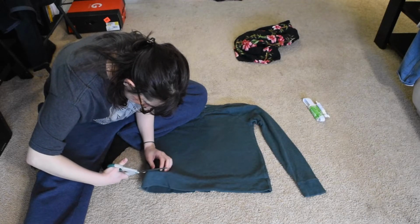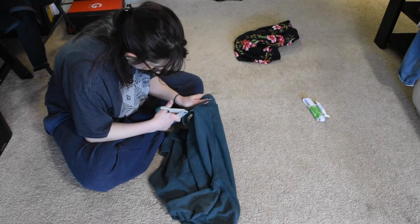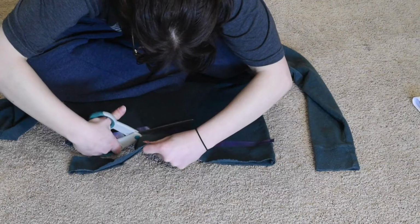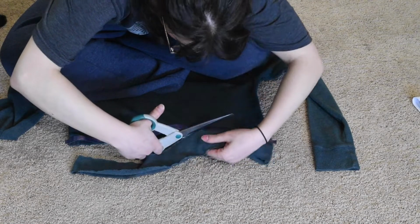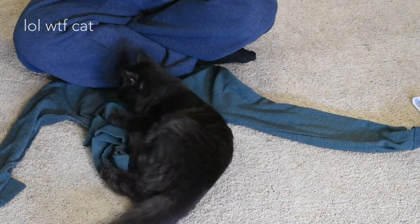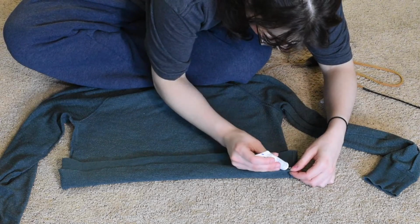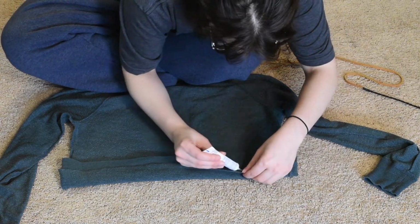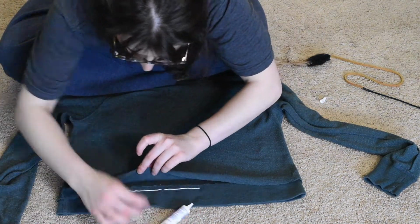Basically, the first thing that I did was I cut off the bottom where the band is because I wanted to keep that so I could, again, fish an elastic through and make it scrunchy. I noticed that it was still a little too long to be a crop top, so I took the width of that band and cut off another section of the shirt. After that, I flipped the shirt inside out and glued the band onto the front of the shirt.